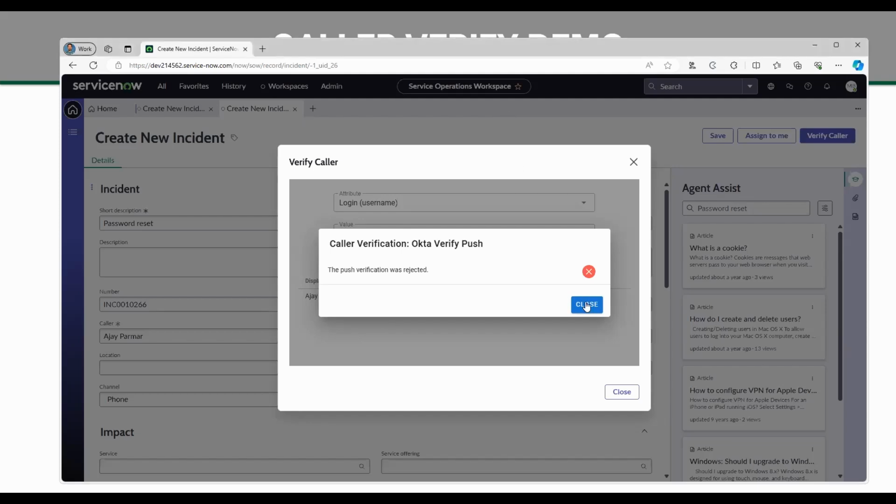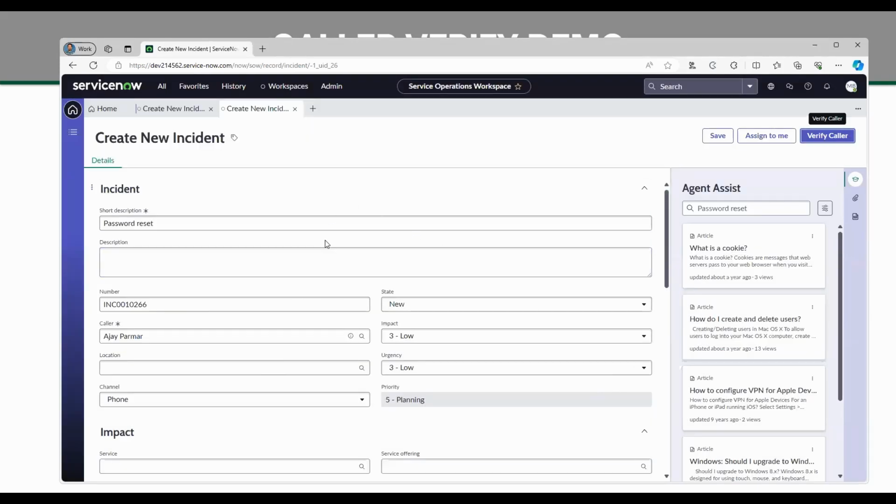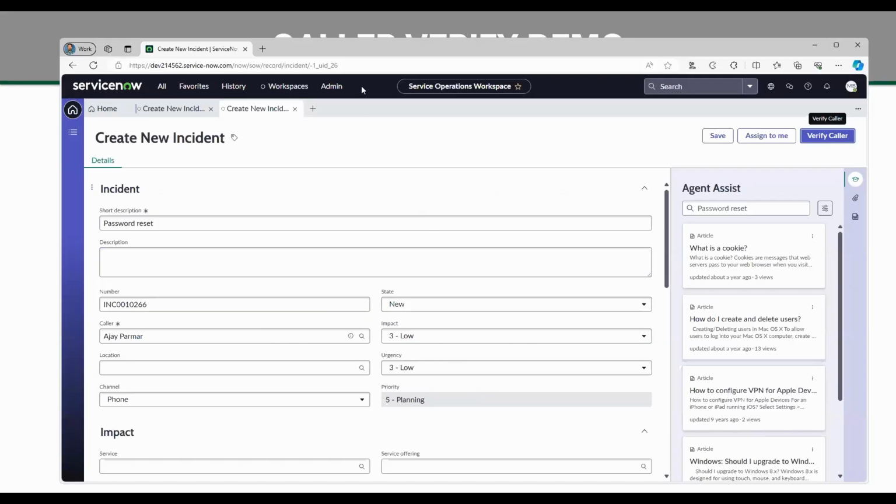So that negative use case, we know that we're not talking to AJ. AJ's rejected that. He's not on the phone with us right now. So then I can process that with the business rules and flag his account for fraudulent activity. Now that we've seen the positive and the negative use cases directly in the ServiceNow interface, just briefly before we go on to looking at what anti-phishing resistant verification looks like, I'm going to talk briefly about the interface for configuration, some of the business rules that can be applied to these verification methods.